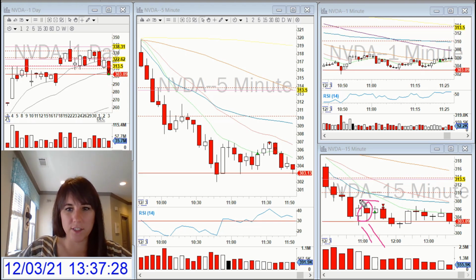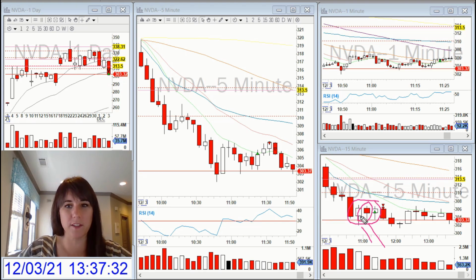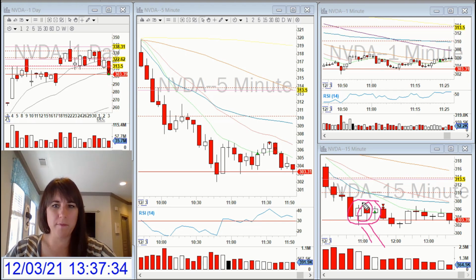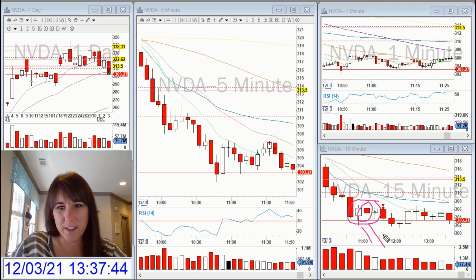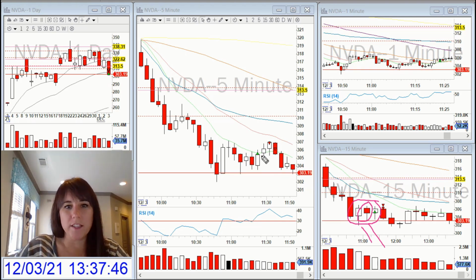consolidating in this range for a while. This is too long to be consolidating in the range. That makes me think there may be another breakdown. When there's a reversal, I like for it to be a lot quicker than a 45-minute consolidation. But it started pushing up through the 9 moving average on the 5-minute chart.